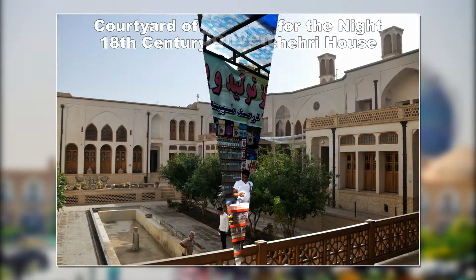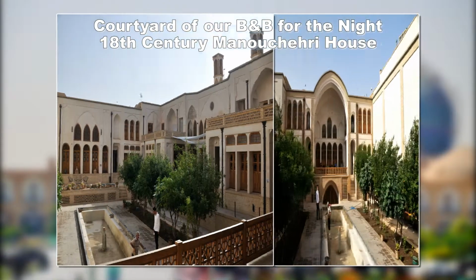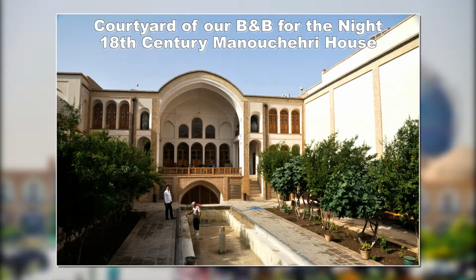Although Kashan didn't seem to have much else going for it, there were several beautifully restored houses in the city, now used as hotels or B&Bs. We stayed in this one, originally built in the 18th century.